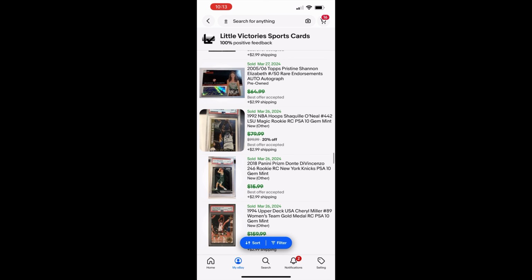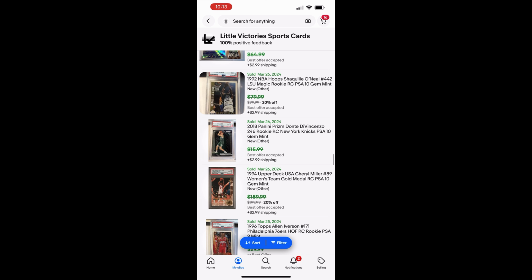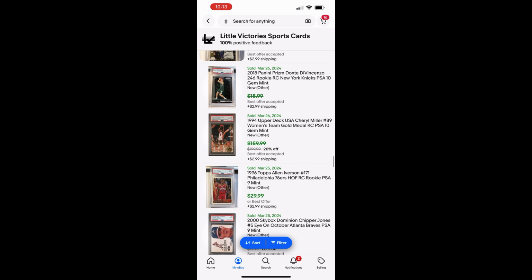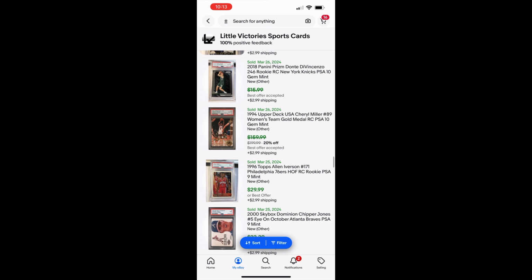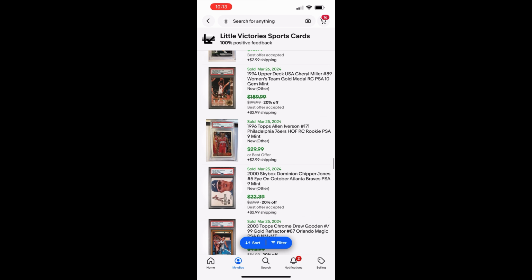Some Shaq 1992 Hoops. Rookie sold for $72. More DiVincenzo. The Cheryl Miller was a nice little sale. I think I sold it for around $125, $130. But it was in like a $1 bin at a card show, and it looked great. So that's $100 profit almost.